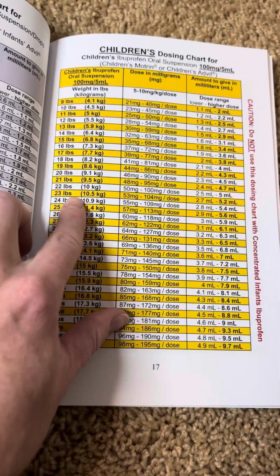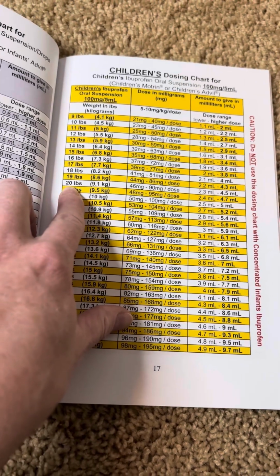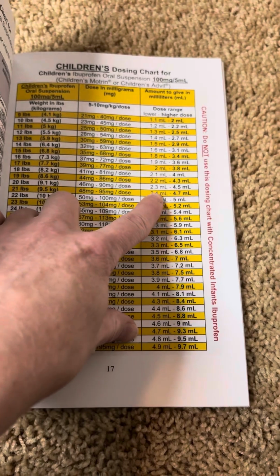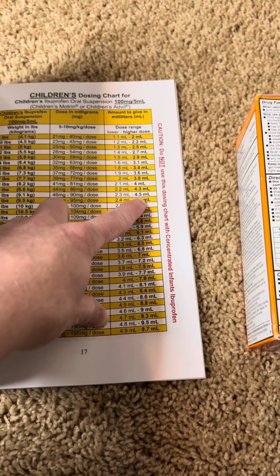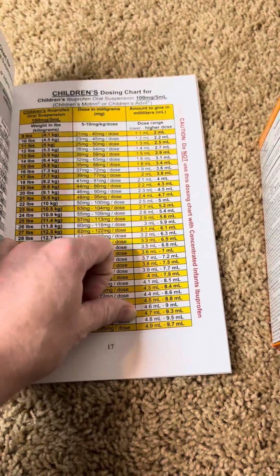So let's say they are 20 pounds. They're a year old. They're 20 pounds. You know you can give the dose. So now you know what dose to give, 2.3 to 4.5 milliliters. And maybe you decide, they have a mild fever. I think I'm just going to go right in the middle and do 3 milliliters.